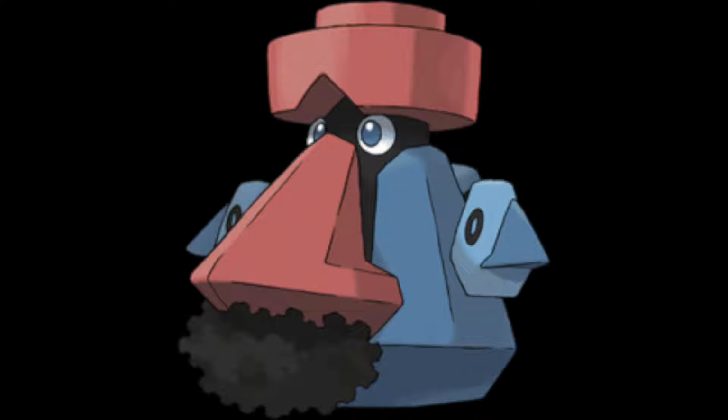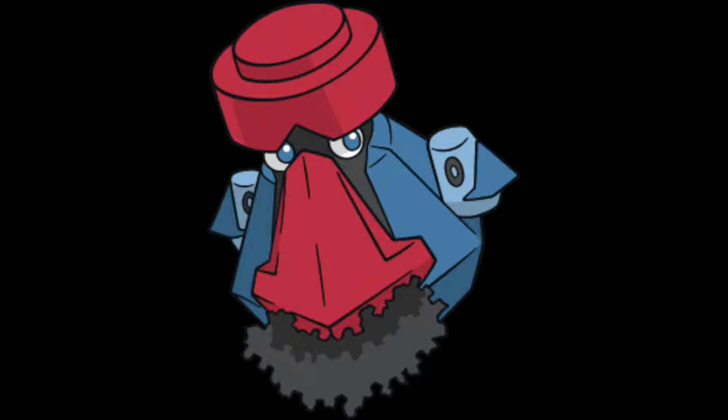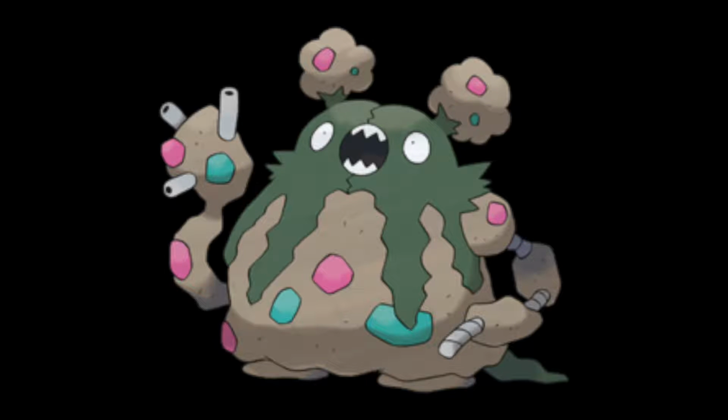Number 3, Probopass. What really needs to be said here? This is just an ugly Pokemon. Imagine battling a Typhlosion or something cool like that and countering it with something like this. You'd be laughed at. A giant nose with a magnetic particle mustache? Lame. Number 4, Garbodor. Pretty uninspired, this one. It's essentially a garbage bag gone haywire.